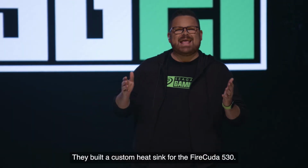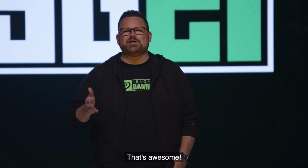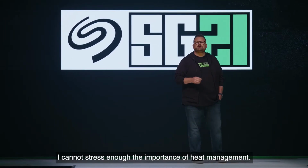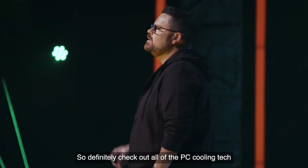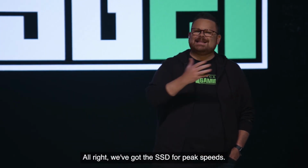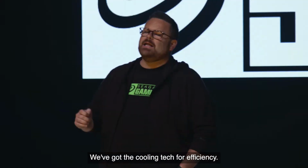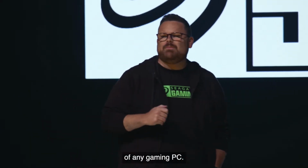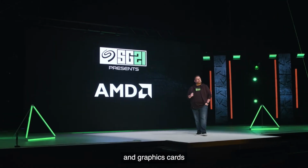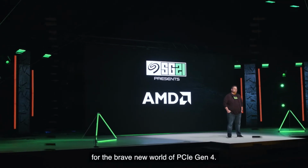They built a custom heatsink for the Cuda 530. That's awesome. I cannot stress enough the importance of heat management. So definitely check out all of the PC cooling tech that EK has to offer. All right, we've got the SSD for peak speeds. We've got the cooling tech for efficiency. Now let's talk about what's at the core of any gaming PC. And here's AMD to talk about processors and graphics cards for the brave new world of PCIe Gen 4.